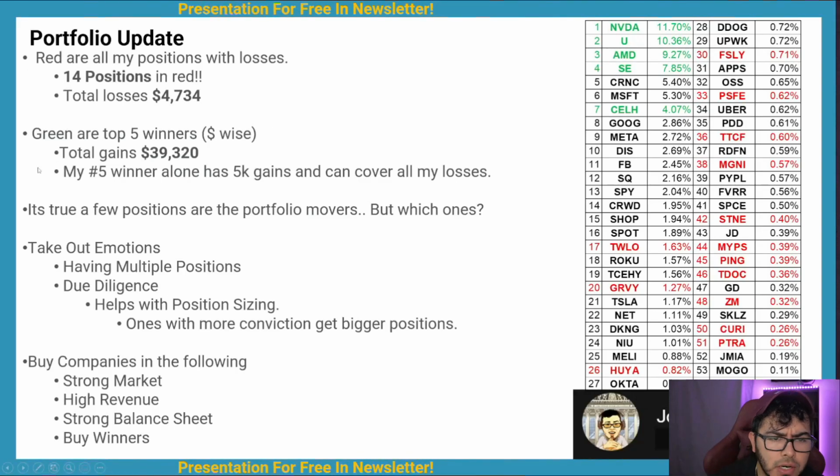So I also want to show that it's true that just a few positions in your portfolio are portfolio movers, right? My top 5 make up over 66% of my total gains. The real question is which ones? How would I have known that those were going to be the 5 biggest movers in my portfolio? I honestly wouldn't.